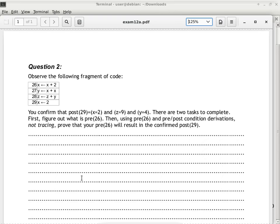Is that okay? Does everybody understand what the question is asking? Not so much the answer to the question, but what it is asking you to do. It's both ways. Starting with the post condition, work your way back until you get to pre-26. Once you have pre-26, go forward, okay? Using the same reasonings that we have been using in this class, and see whether you end up with the same result when you get to line 29. Okay, so we'll go ahead and work on this.